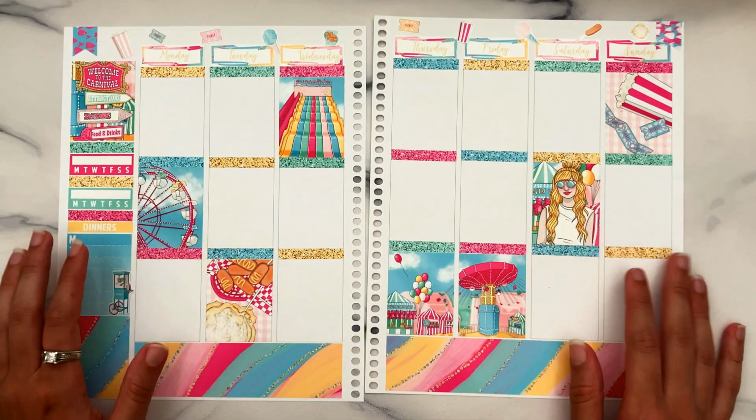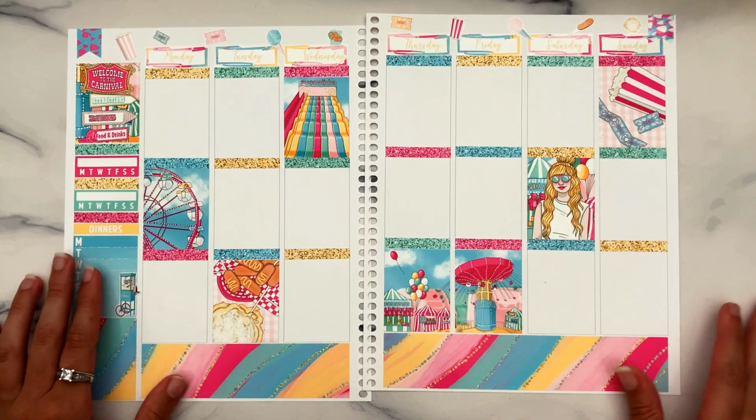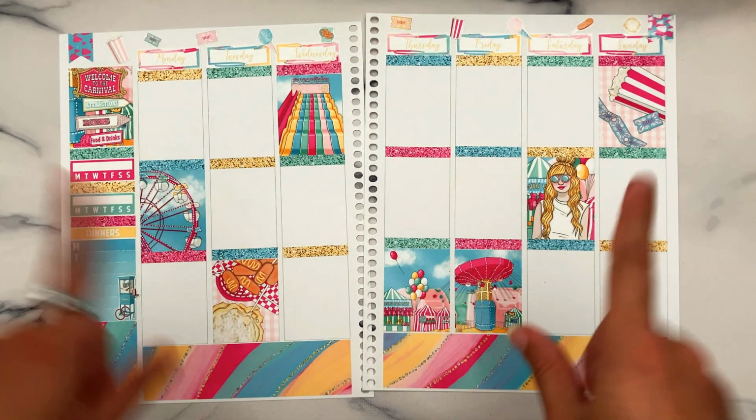But yeah, I'm going to go ahead and lay down the mock spread and then come back and show you everything. Let's get into it.